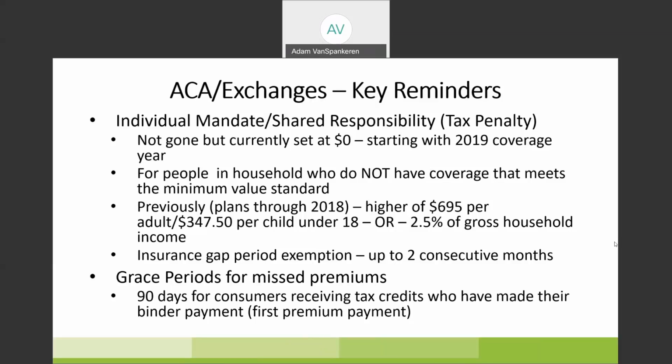Grace periods for missed premium. So thinking about marketplace coverage. Consumers, if they're receiving tax credits, have 90 days, provided they've made that first premium payment, also called the binder payment. For people who are not getting tax credits, that's going to be 30 days.